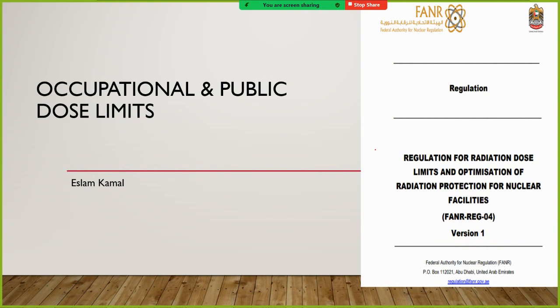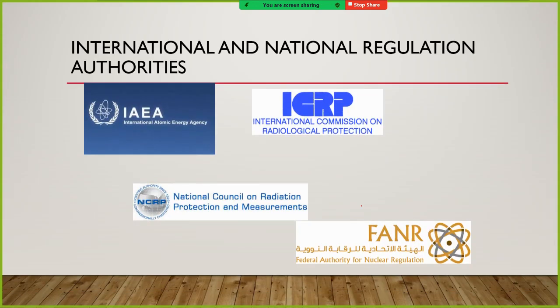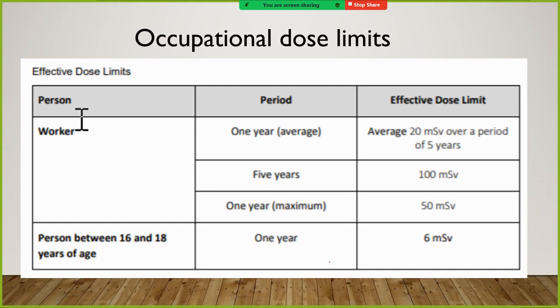Okay, so now we will talk about occupational and public dose limits. As per FANR Regulation 4, the Federal Authority for Nuclear Regulation, which is the organization monitoring the radiation protection rules and radiation protection work in the United Arab Emirates. So now, as a worker, the average dose limit is 20 millisievert over 5 years as the average dose, and 100 millisievert for 5 years, 50 millisievert in 1 year as a maximum dose.